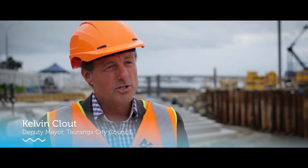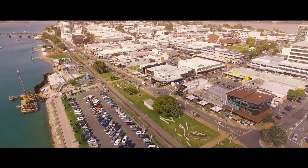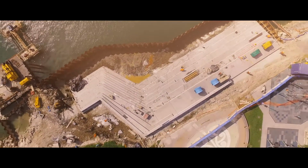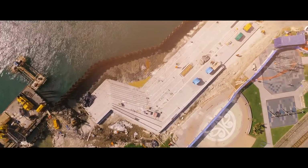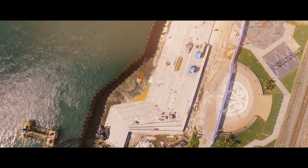2015 to 25-year long-term plan, decided to invest $8 million into the CBD streetscape and also the waterfront development. And so this is $3.2 million worth of that $8 million. And I think it's an investment well worth making for the development and the vibrancy of the CBD.